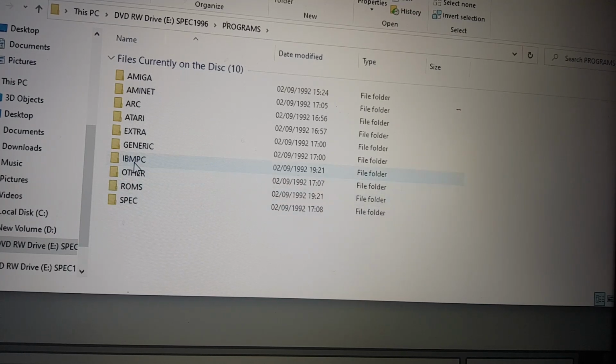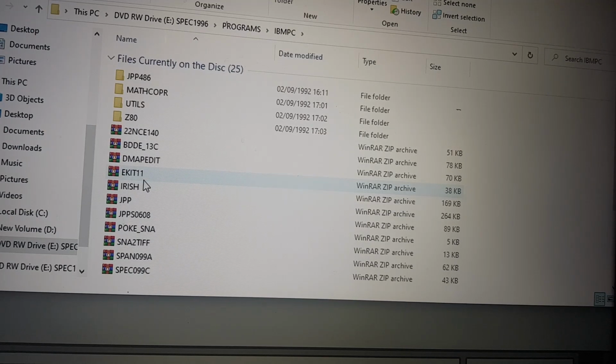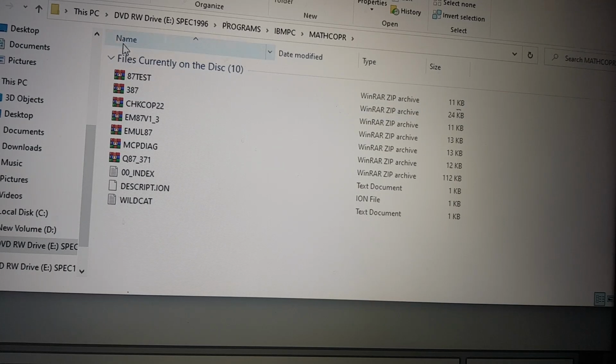Got some programs here. Sort of emulation software for ZX81, different machines. Yeah, I don't know what a lot of this stuff is. I didn't really use it.